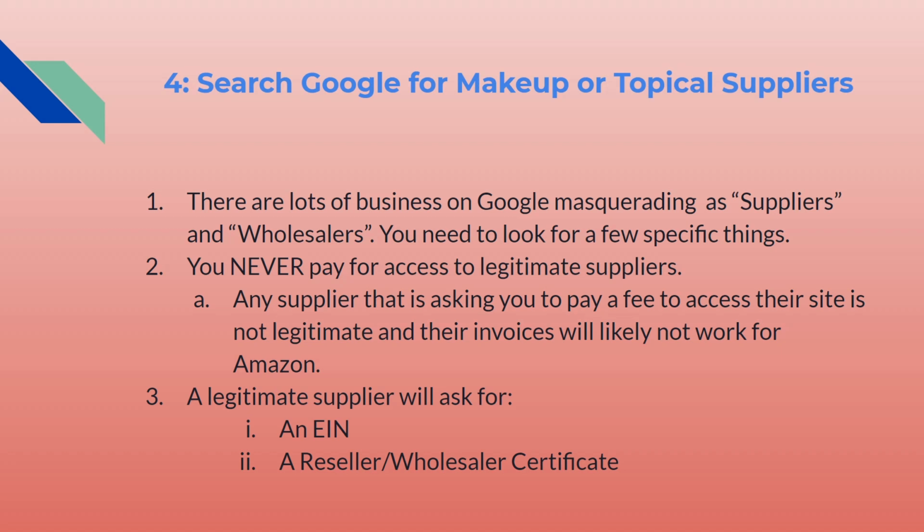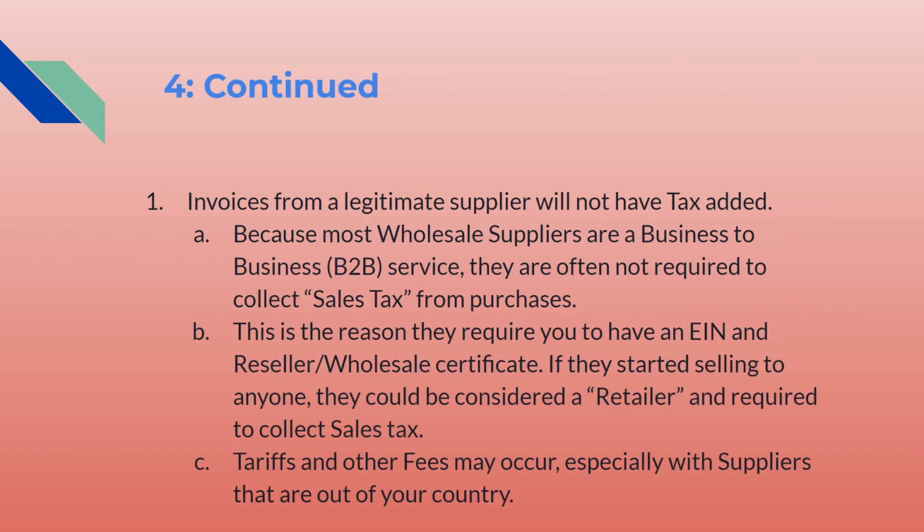So the other thing I found is that a legitimate supplier will ask you for your employer identification number, and they're going to ask you for a reseller wholesale certificate. And there's a couple of reasons for this. It has to do with what's on this page here, which is that invoices from legitimate suppliers don't have tax added to them. There are circumstances where they can, but generally they don't have taxes added to them.